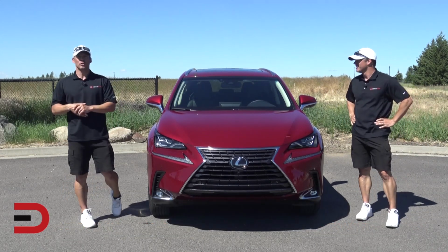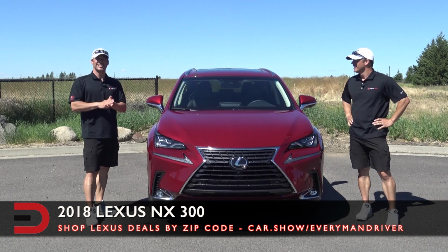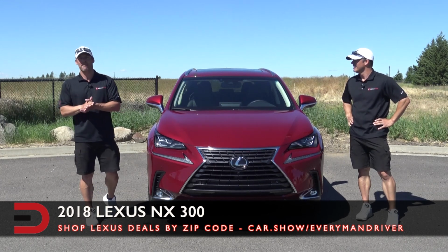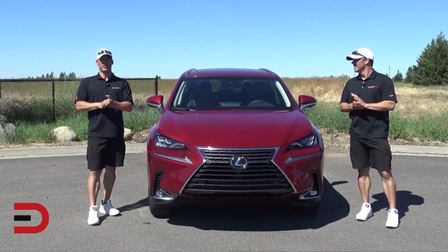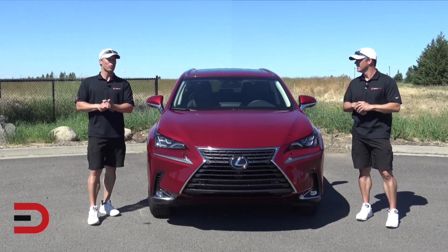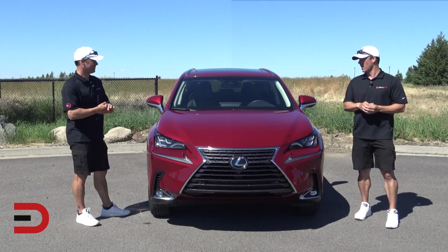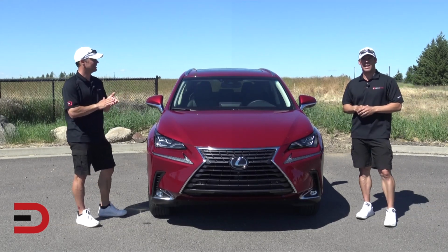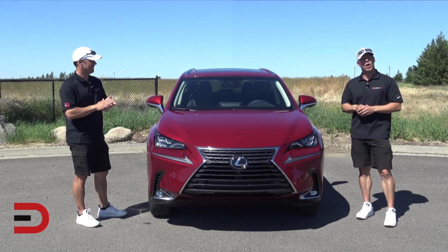Today we are taking a closer look at the 2018 Lexus NX300, a 5-passenger luxury compact crossover, and the exterior color on this bad boy, Matador Red Mica. I am loving this color. This is Lexus's smallest luxury crossover in its lineup behind the LX, GX, and RX.